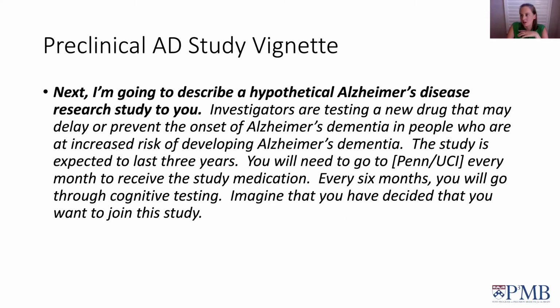Now, as part of the interview, we read a vignette to them that talked about a hypothetical Alzheimer's disease trial. So we said that investigators were testing a new drug that could delay or prevent the onset of Alzheimer's disease in people who are at increased risk of developing dementia. The study is expected to last 3 years, and you would need to go to the study site every month to receive medication, and every 6 months, you would need to go through cognitive testing with the implication that your study partner would need to come with you.